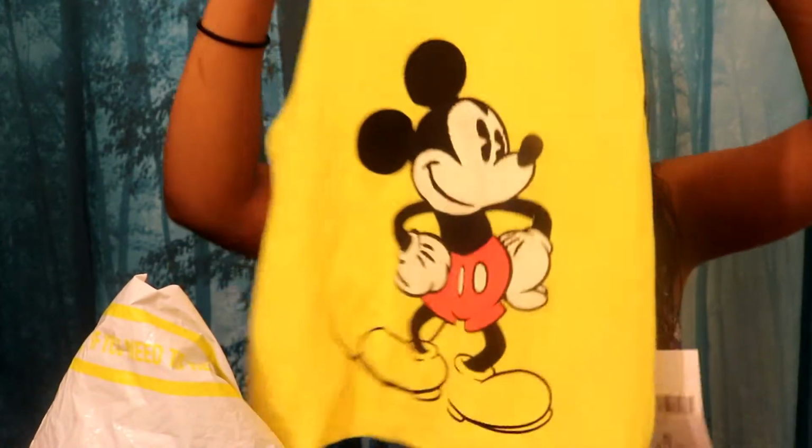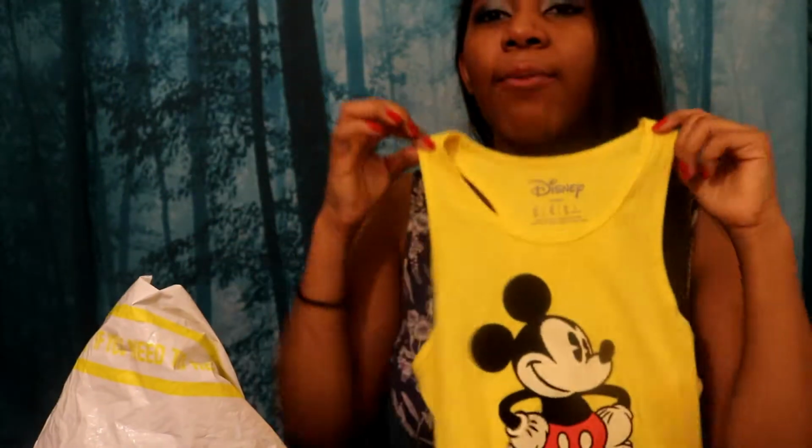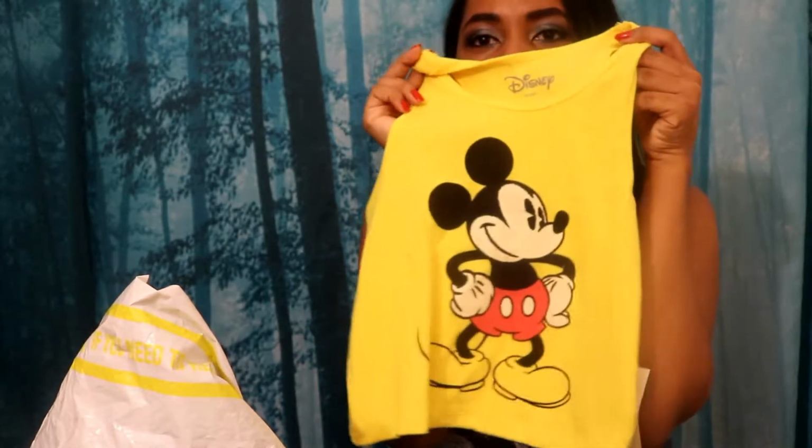We have another crop top, but it's Mickey Mouse, and it is yellow. I bought a lot of Disney stuff because when I do take my trip to Disney World, I'll have a lot of cute Disney themed things to wear. So I'm excited because I got a lot of cute Disney stuff, and plus I'm a Disney fiend, so even outside of Disney World, life is stuff to wear.